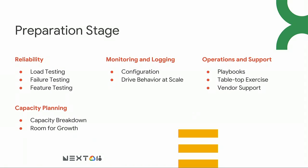Reliability of the system, making sure the monitoring and logging systems are set up, your operations and support systems are available, they've been tested out, they're ready to go into the execution phase and execute flawlessly, and then capacity planning, actually finishing and having agreed upon capacity not only with your own systems, but with the vendors you're working with also.